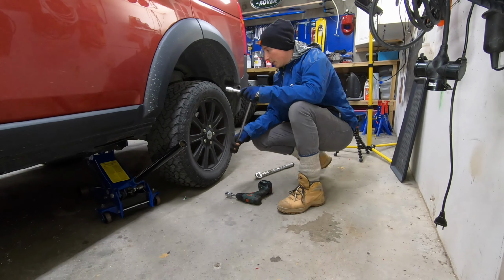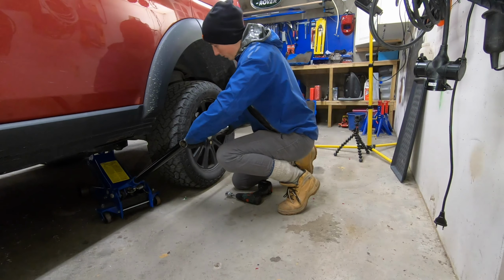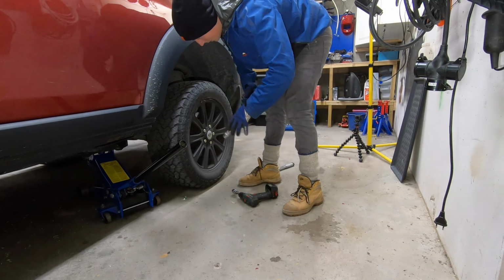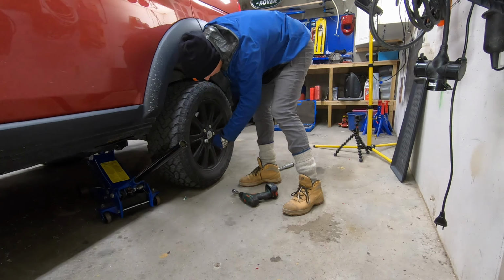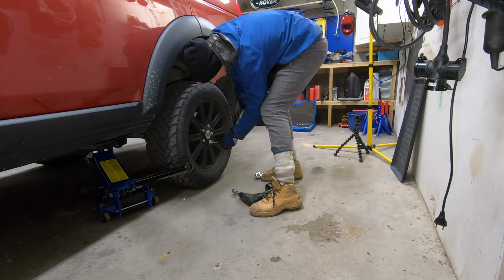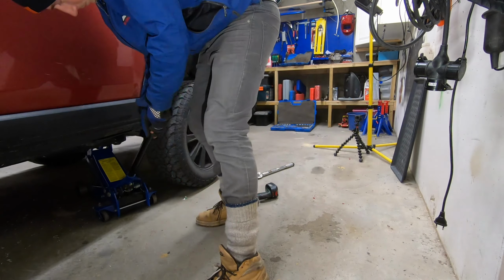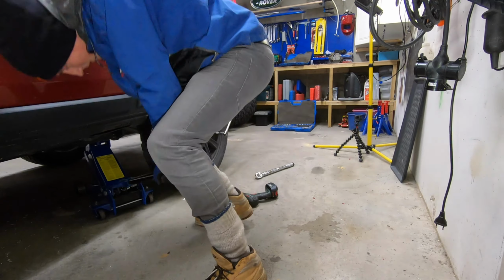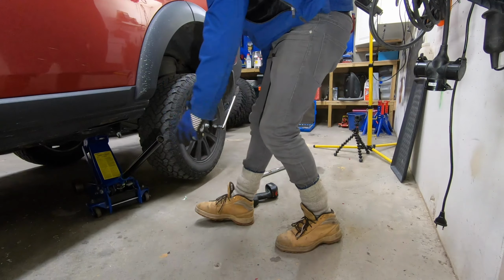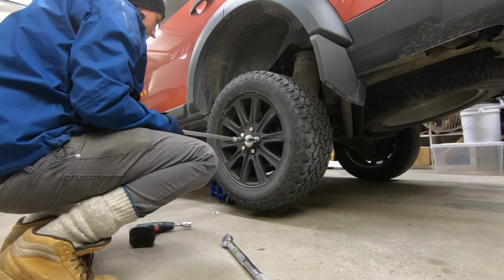If you think your bolts are stuck, it could be wise to just loosen them before you lift the tire totally, completely off the ground. No issue. You can see how high you have to lift the rear of the Discovery to get the tires off the ground when you're jacking on the frame.